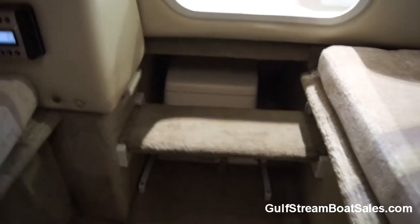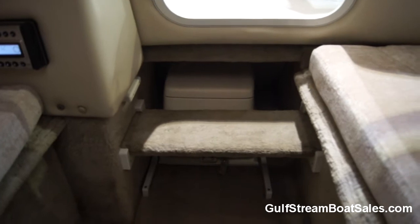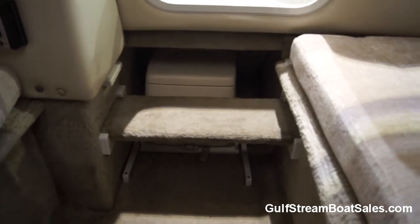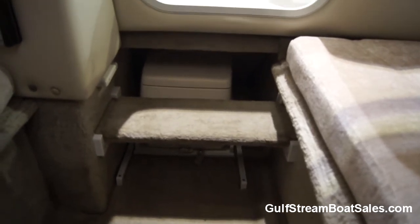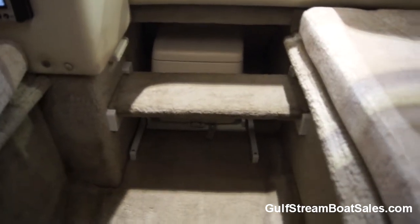So you pull the step out of the way and slide the porta potty out on the little runners. So if you need to use the toilet, you can just slide the porta potty out, close the door, and you've got good privacy in here for doing that.